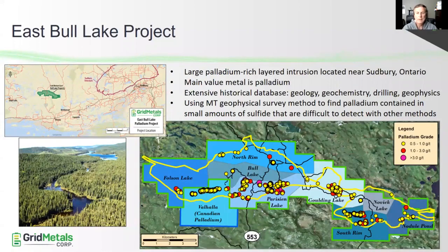I'm Vice President Exploration and Business Development for Grid Metals Corporation. We trade on the TSX under the ticker GRDM. We'll provide an update today on our recent drilling program at East Bow Lake, located 80 kilometers west of the city of Sudbury in Ontario.